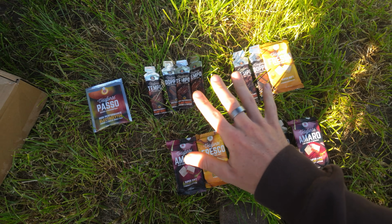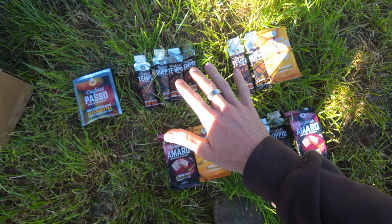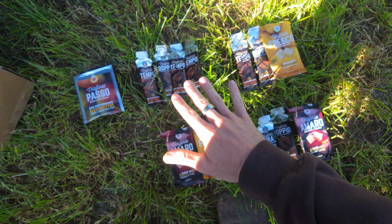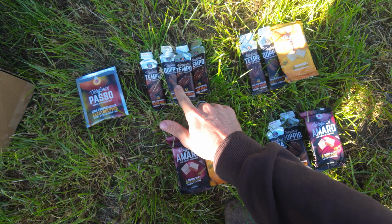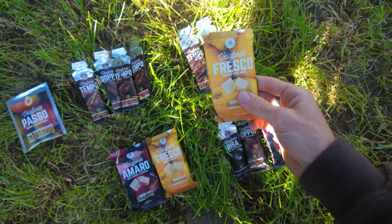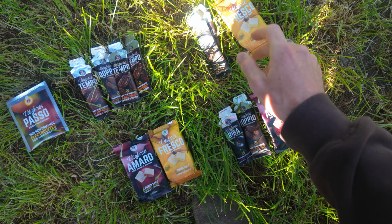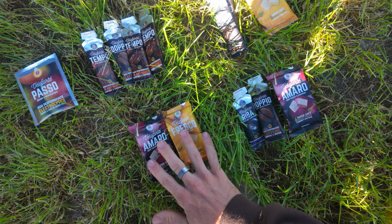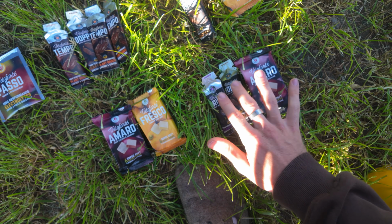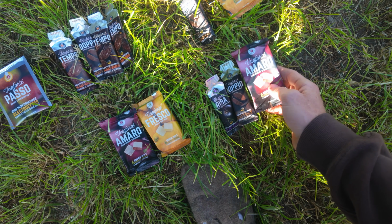So I've laid them out hour by hour. So in the first hour, that's probably the hardest of the race. It's got the most climbing, and so you just want as fast, easy to have fuel as possible. So we're going to have one gel every 15 minutes. In the second hour, we're going to have a packet of Fresco and then 2 more energy gels, a Tempo and a Doppio. And then the third hour, we'll go for 2 packets of energy chews before the final hour. Another 2 gels and also a packet of energy chews, Amaro, which are these caffeine flavours.